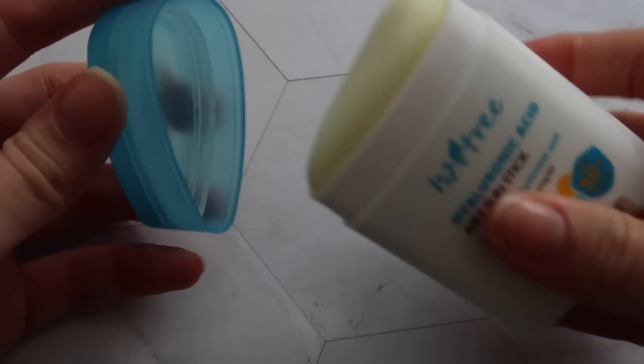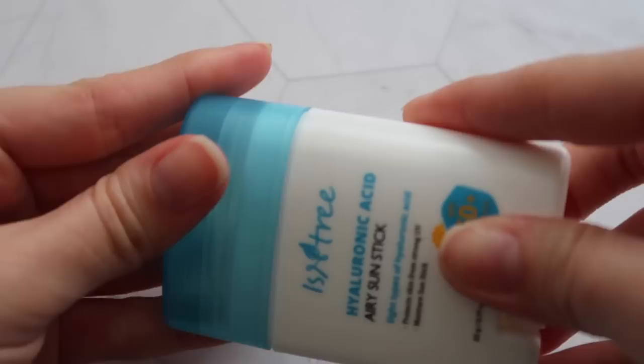One precaution is to make sure you wind it down well, because I did experience that if I had it a little too high, the cap is actually pretty low, so it kind of crushes against the top and makes it crumble, and it is a bit of a mess. So just make sure you do wind down this one properly.